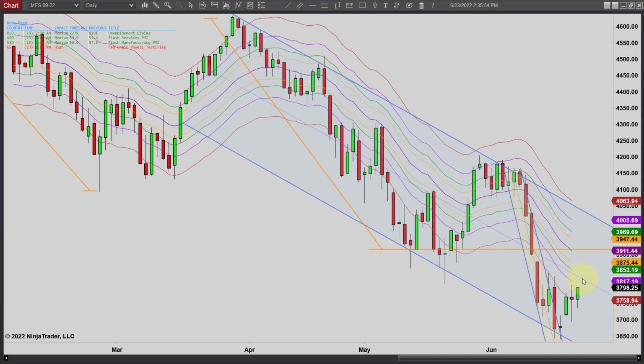As I stated earlier, my guess is we're at least headed to this midline here, this blue line. Maybe the 21 bar EMA here, and most likely all the way to the other side of the channel. Now, whether or not we can go straight up, that's another question. We might just work sideways because this is still fairly congested looking.